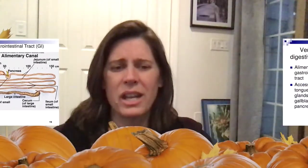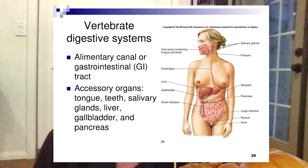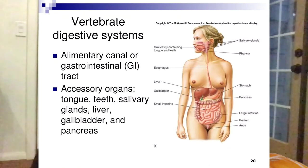So let's look at it from the point of view of a vertebrate, like a human. Okay. Again, the alimentary canal itself is the tube where food travels through. And then you have accessory organs that help to either process the food, like the tongue and the teeth, or to secrete the important enzymes that are needed. Salivary glands, liver, gallbladder, and pancreas.